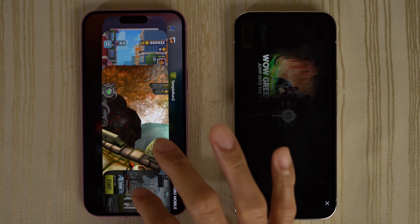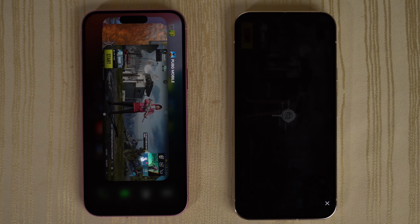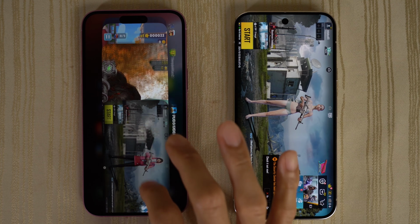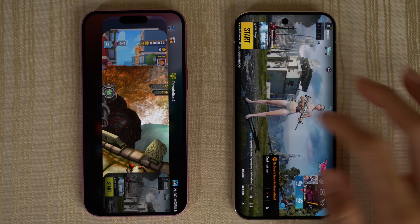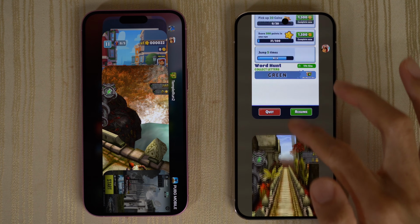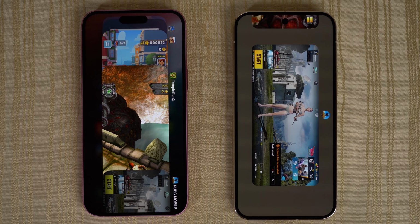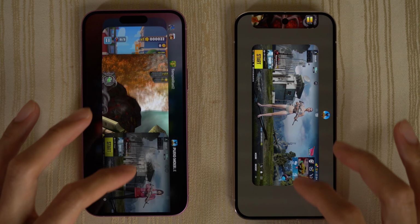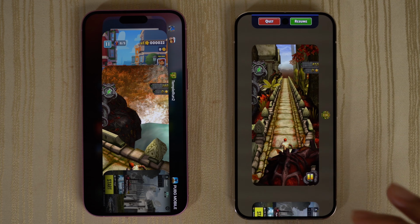So let's go ahead and check out the RAM management on both phones. So you can see here on the iPhone, everything is in the background. And I'm gonna do the same thing on the 9 Pro XL. So you can see everything's right there. So we'll run through these apps again and we'll have a look to see if there's gonna be any lags or any stutters or any reloads.